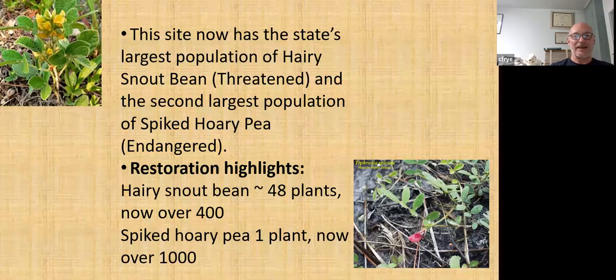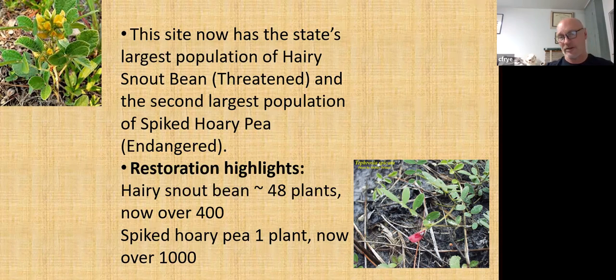For us, the site has the state's largest population of hairy snout bean, and the second largest population in the state of spike tory pea. The initial counts were about 48 plants, now we're well over 400. I think John and I stopped at about 480 last year. Spike tory pea, there was one plant and it was in the firebreak, and now there's well over 1,000.